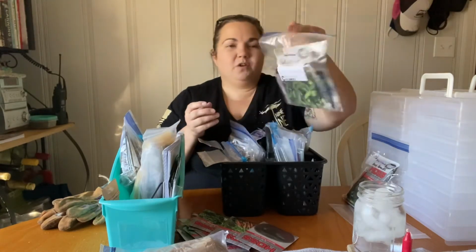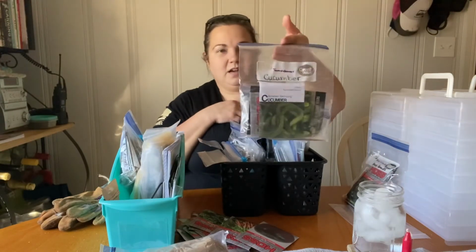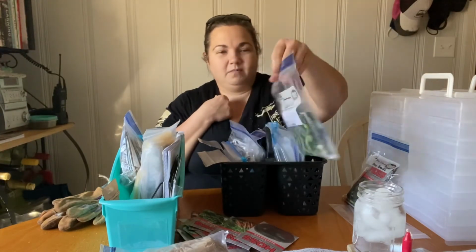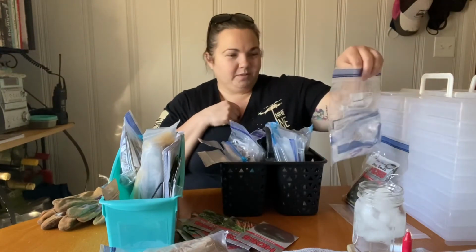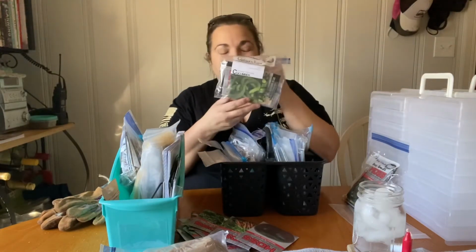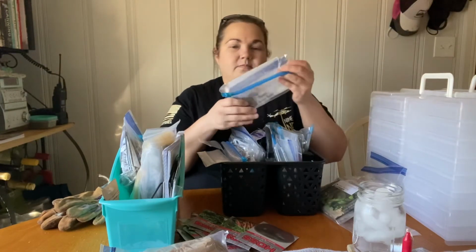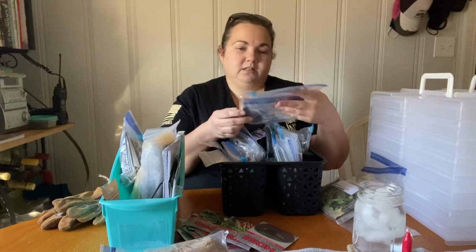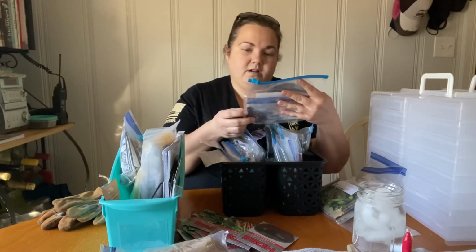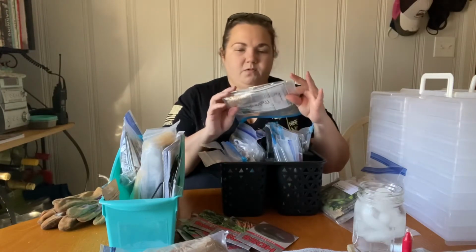All of my cucumbers are in this bag. So there's my M.I. Gardner Armenian yard-long cucumber. I haven't planted these yet. I'm looking forward to trying them this year. And then right behind it is Haas, and then right behind that's a Baker Creek. These are different types of melons. So I've got some Johnny's and some Baker Creek in here. I've got some cantaloupe and some sugar baby watermelons in here.